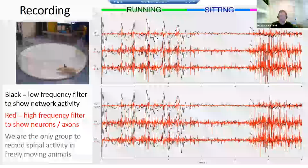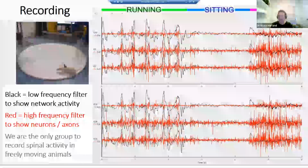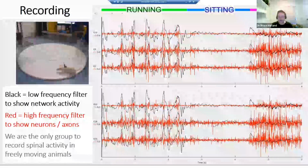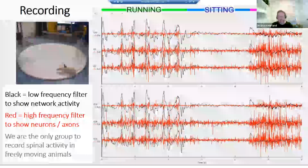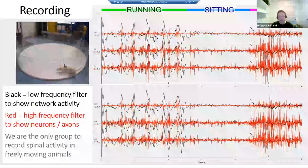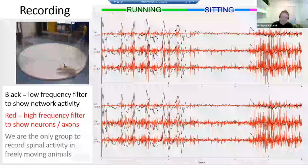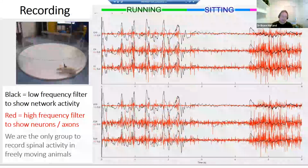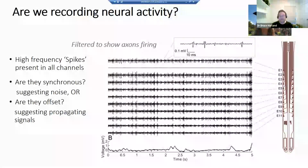When the animal's sitting, both of these traces are quite muted. But interestingly, when the animal is standing up, we get a huge influx of the red high frequency spikes. So this was a little bit of a surprise to us when we first saw it, but I think it's because the animal is putting all of its weight on the hind legs, and so there's a lot of sensory signals coming from the area where all of the weight of the animal is on. So we haven't really been able to dig as far into these recordings as we might like.